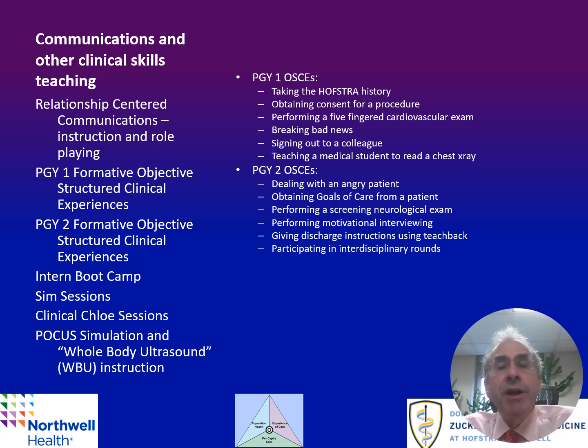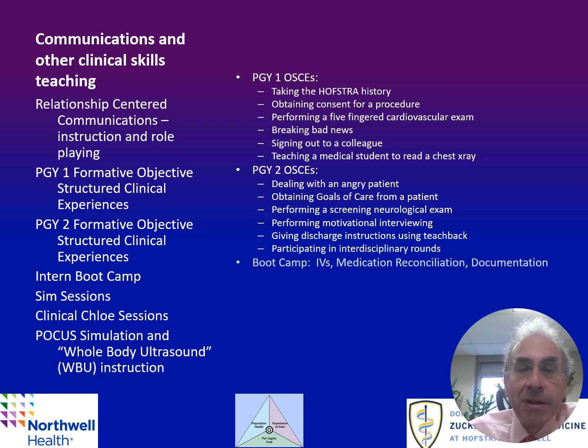In the PGY2 year, there's another set of objective structured clinical exercises, including dealing with an angry patient, obtaining goals of care from a dying patient, performing a screening neurologic exam, another physical diagnosis station, performing motivational interviewing for a patient that needs to give up a bad habit, giving discharge instructions using teachback, and avoiding readmission risk. And finally, participating in interdisciplinary rounds where you'll meet not a standardized patient, but a standardized social worker.